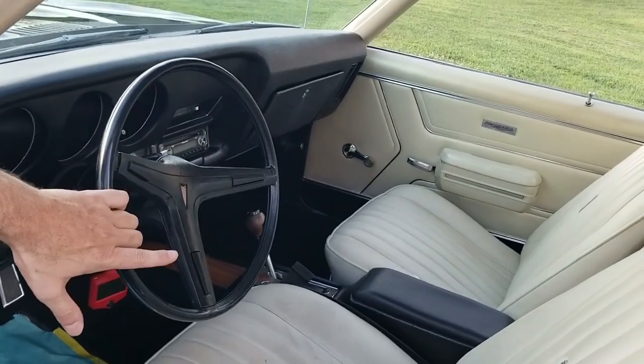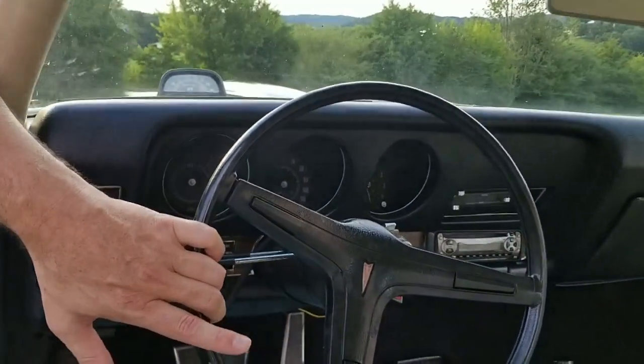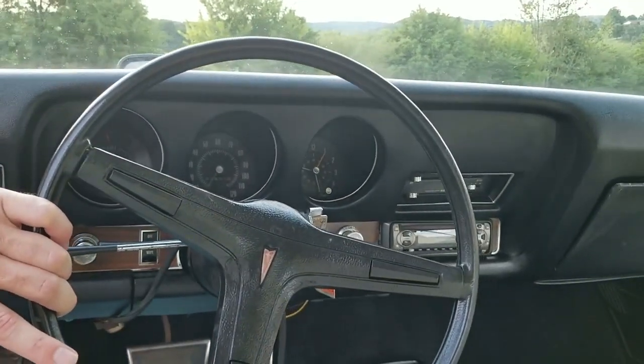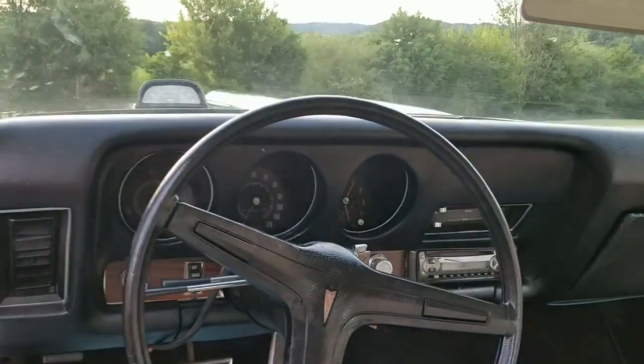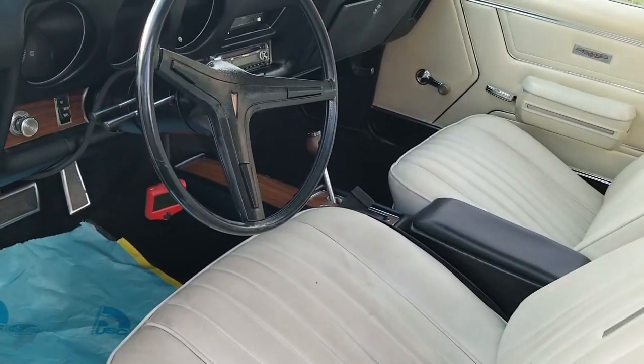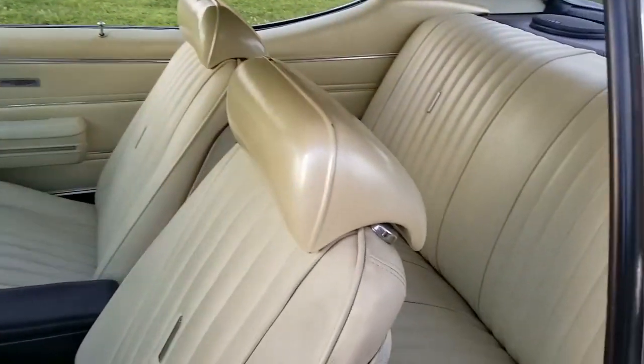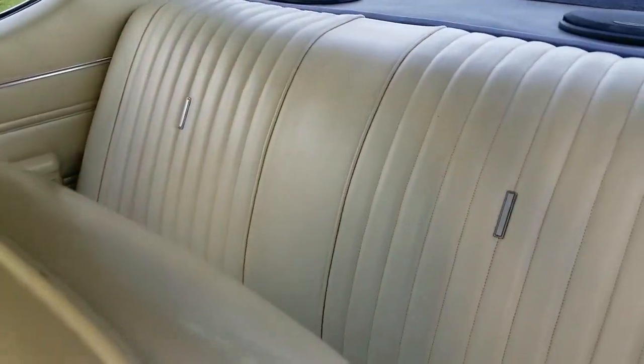It is an automatic. It's probably the one thing I do wish is it was a four-speed manual, but man, when a car comes along at a price like this, beggars can't be choosers. You can see what's hanging down here is another part of the fuel injection. That's not normally there, and it can come out. We do have all the seat belts. White interior is beautiful, just beautiful. Most have a black. I'm a fan of the white.